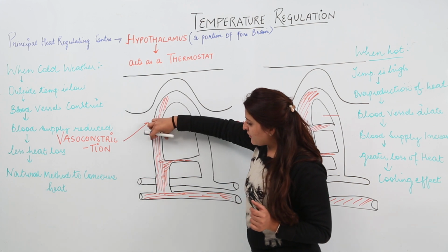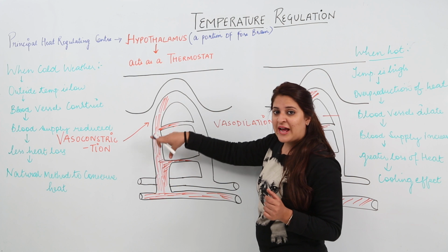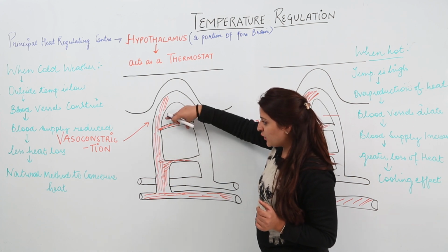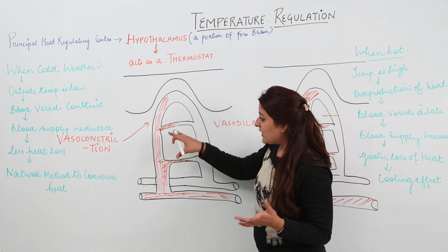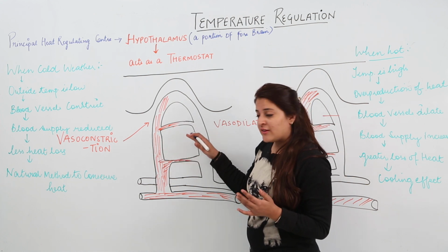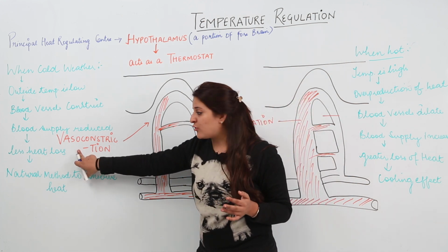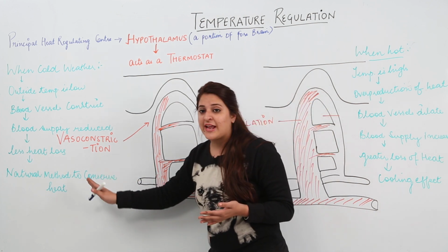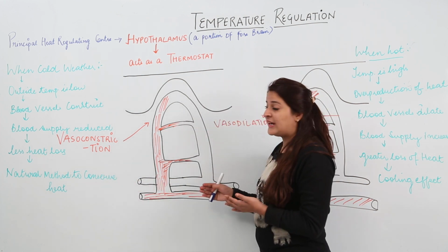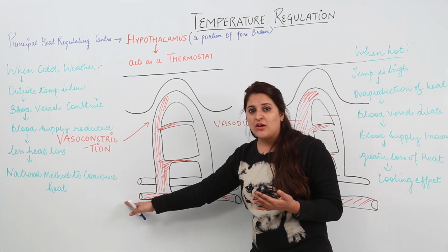When these blood vessels become constricted or narrow, what happens? The blood supply to these blood vessels will reduce. When the blood supply reduces, what happens? The loss of heat is also reduced. When there is less heat loss, it is a natural method so that we can conserve heat in cold weather, so that there can be less loss of heat during cold weather.